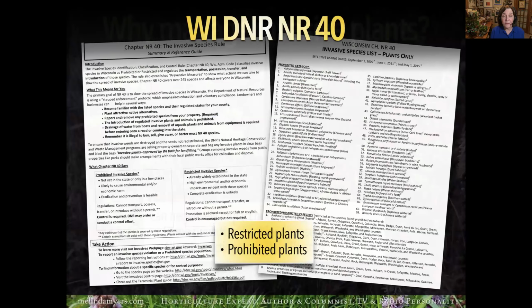Here in Wisconsin, we have the DNR NR 40, and that invasive species rule identifies what's invasive, what's prohibited, we'll talk about in a minute, and what's restricted, and the list of plants. And so that's what's being managed and regulated.